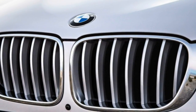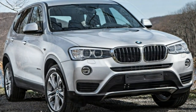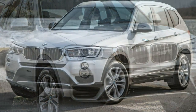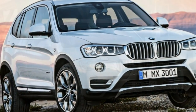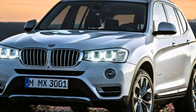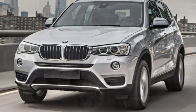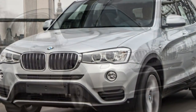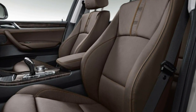EPA fuel economy estimates stand at 24 miles per gallon combined, 21 city/28 highway, for both the sDrive28i and xDrive28i. The X3 xDrive28d is powered by a 2.0-liter turbocharged 4-cylinder diesel engine that produces 180 horsepower and 280 lb-ft of torque. BMW estimates it will go from 0 to 60 miles per hour in 7.8 seconds, which is slow for the segment but typical for a diesel.